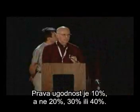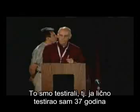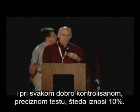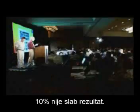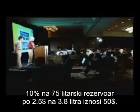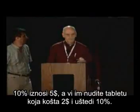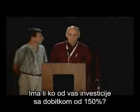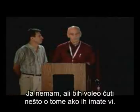And the real benefit is 10%, not 20%, not 30%, not 40%. I've tested this for 37 years, and in every reasonably controlled, precise test, it's 10%. Now, 10% isn't bad. To fill a 20-gallon tank at $2.50 a gallon, that's $50. 10% is $5. You're offering them a pill at $2 that saves them 10%. Do any of you have any investments that will give a 150% return? I don't, and I'd like to hear about it if you do.